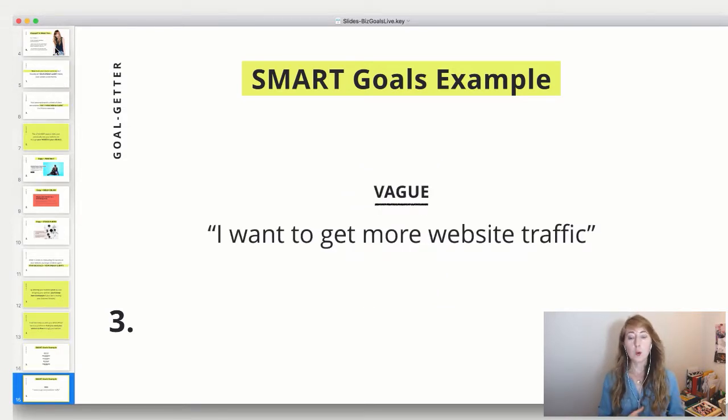So a vague goal would be, I want to get more website traffic. Because this is not something that can be measured. We don't even know the time frame we're talking about. This is like me saying, I want to have $1 million, right? It's not going to happen if I'm just saying it. We need to put some structure around it so that we can have milestones that we're working toward.